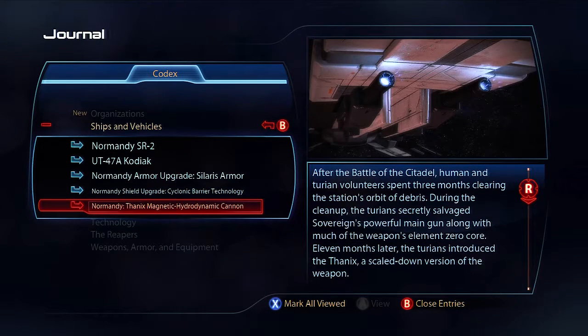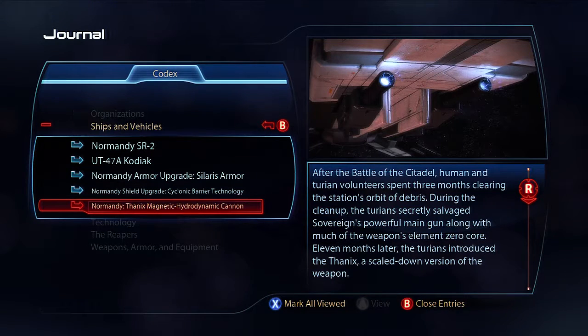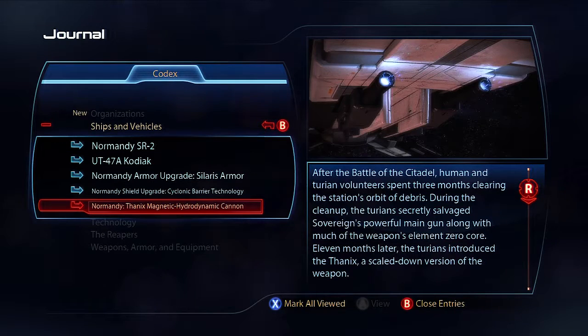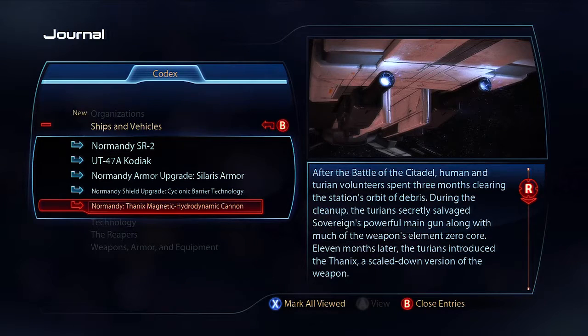After the Battle of the Citadel, human and Turian volunteers spent 3 months clearing the station's orbit of debris. During the cleanup, the Turians secretly salvaged Sovereign's powerful main gun, along with much of the weapon's Element Zero core. 11 months later, the Turians introduced the Thanix, a scaled-down version of the weapon.